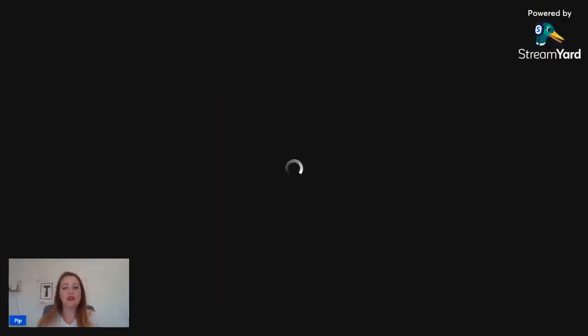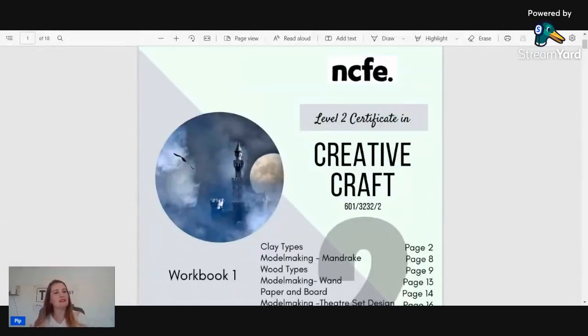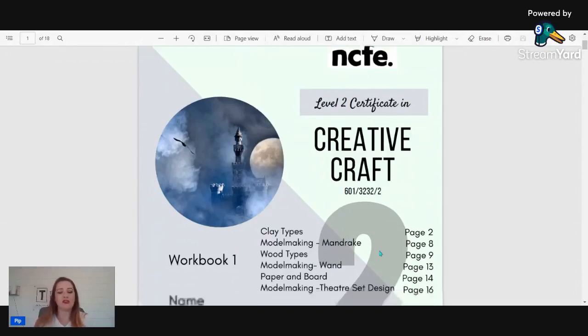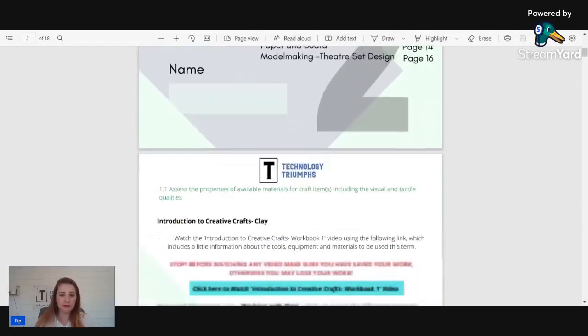Now, I said with the level 1, we would say maybe 1.5 to 2 hours a week dedicated to completing the work. With level 2, roughly speaking, you want to double that. Now, these are just guidances because obviously every learner is different and everyone learns in their own way. But in terms of content, it's double the amount of content. So you would say 4 hours per week if you wanted to complete in 2 years for the level 2.